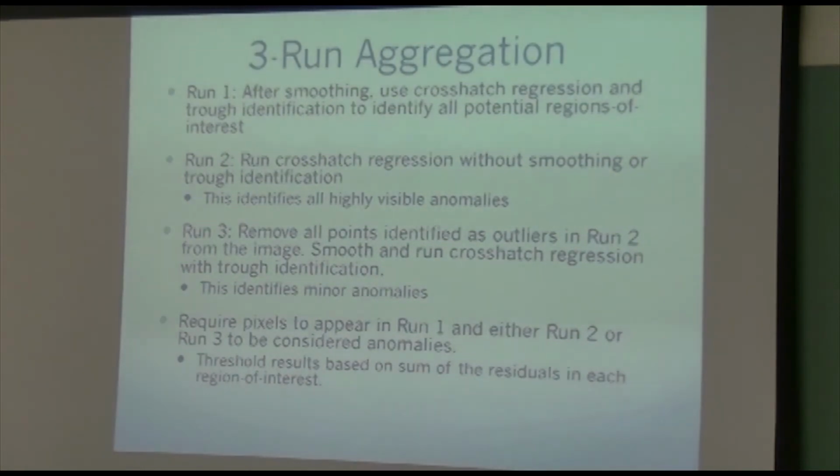Because you can imagine if you have a very dark, very easy to see anomaly, when you smooth it, it's going to make the edges bigger than they really should be, because you're smoothing out that really dark area across a much larger area. And now you've turned maybe a small but dark anomaly into a much bigger thing. But we are identifying pretty much any potential region of interest.